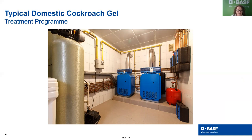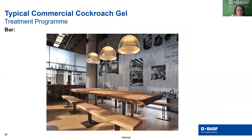Bar areas, again, probably look at the electrical appliances, look under the bar areas, cash registers, under the bottom of the till I've baited before now, backs of coffee machines, python tubing under the bars, skirting boards, backs of mirrors, pictures, anything like that. Maybe even around underneath the bar or at the back of the bar.